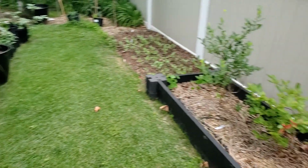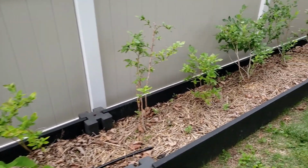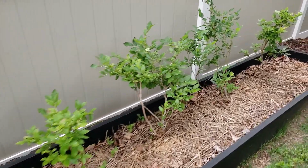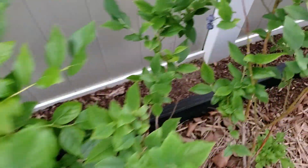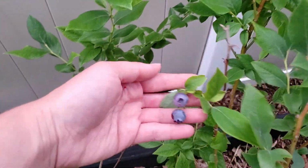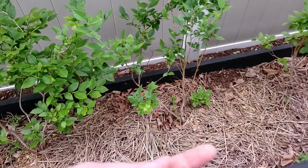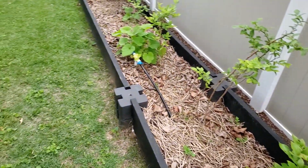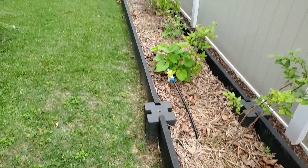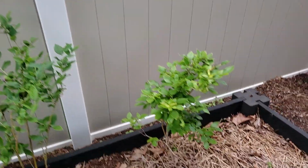Down here we have our blueberry bushes. We have 10 here. And you know, this year there are hardly any blueberries. Like, that's it. And here. I don't know why. Last year I had a lot more blueberries. I did feed them, I fertilized them, and I gave them soil acidifier because blueberries like a more acidic soil, but I'm not sure why they didn't produce this year. I'm hopeful that next year will be a better year for blueberries.